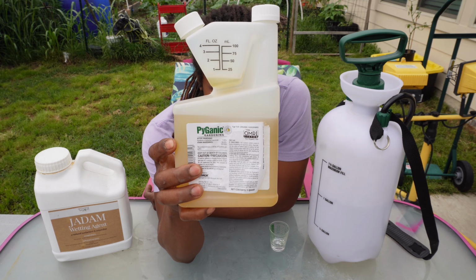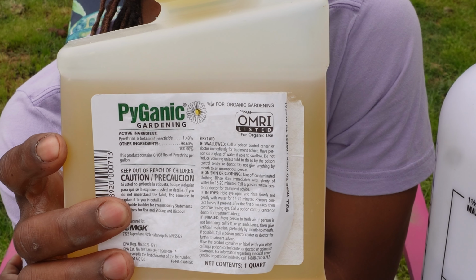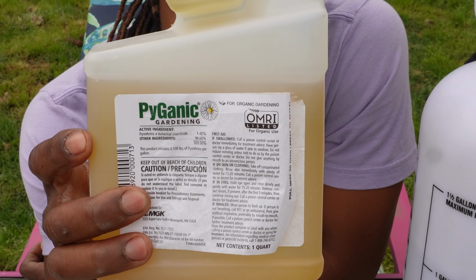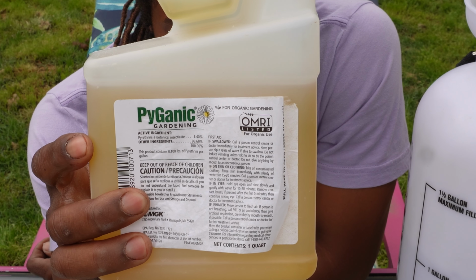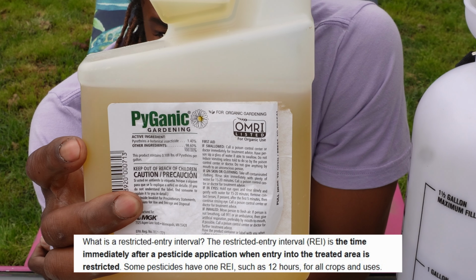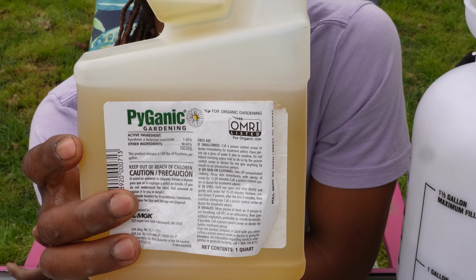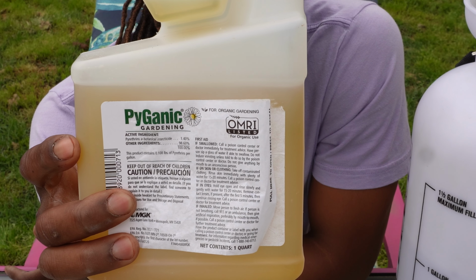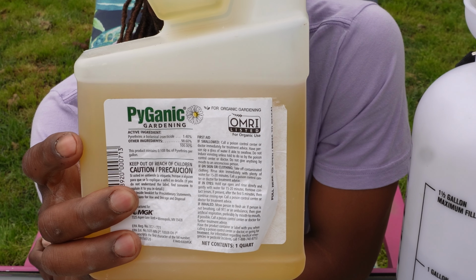So y'all, this spray is no different from those that require timing for the most effectiveness. But the best part about this spray, Pyganic, is the fact that it's organic, it's OMRI listed, and it only has a 12-hour REI, which means restricted entry interval. That means that once you spray it, just stay away from the area for 12 hours. And that being said, it's still not going to cause you any major harm or any harm, period. If you're in the area within that 12-hour window, it might cause a little skin irritation, but just spray it and then stay away from it for 12 hours.